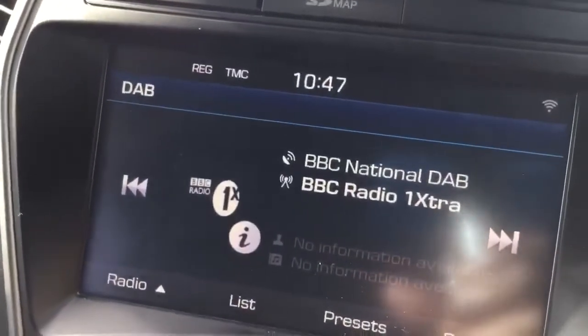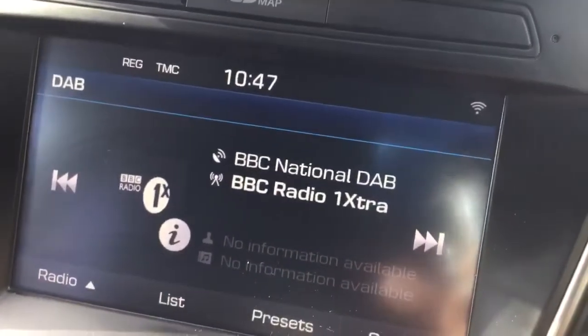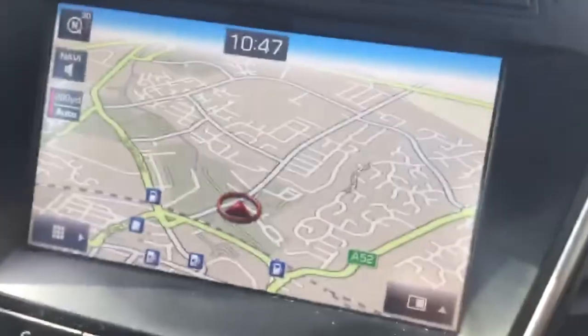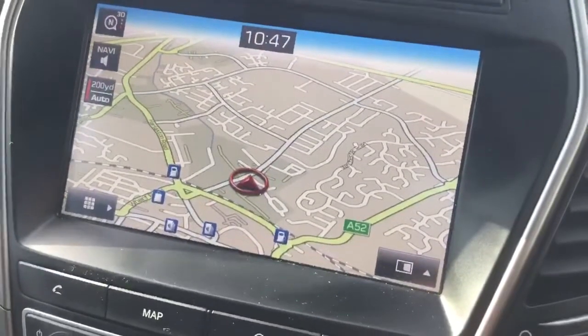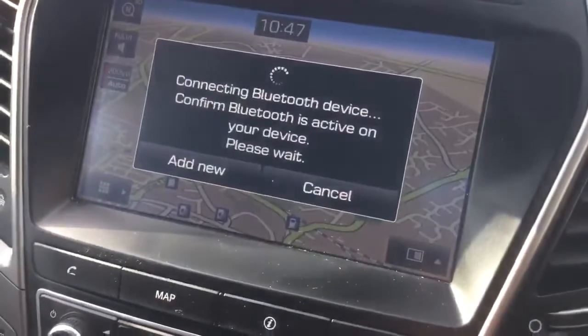So you have AM, FM, and digital radio DAB. Touchscreen, satellite navigation, very clear. A nice big screen too, very clear. Very easy to operate and read. Bluetooth.